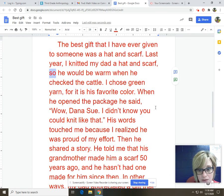Okay, that is our lesson over what you're going to be writing. This is due on Thursday. You also have a compound sentence practice sheet. It's kind of like a worksheet, but it's online. But this is just going to show me if you understand how to make compound sentences.